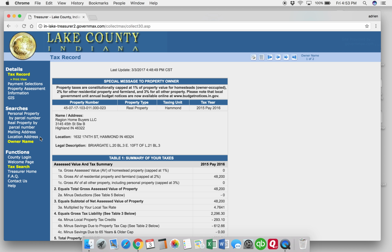So again, you can search for the property by the location address, the mailing address, owner name, parcel number, and up here this will link you back to the assessor site, which we talked about in the first video. This will link you to the GIS. So this is just a quick overview on the treasurer site where you're going to find all the tax information.